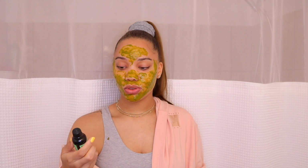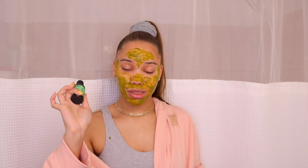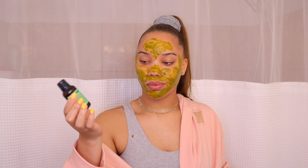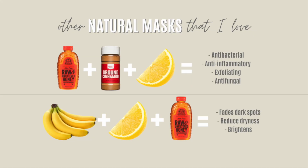Okay, y'all, I am so upset because I forgot my key ingredient. I usually put 2 drops of my tea tree oil, 100% pure, okay? I totally forgot. I was just excited. Dang it. But put 2 drops of this in there, girl. Your skin is going to look amazing in the morning. That's why I do this at night. I wake up feeling like a new face.